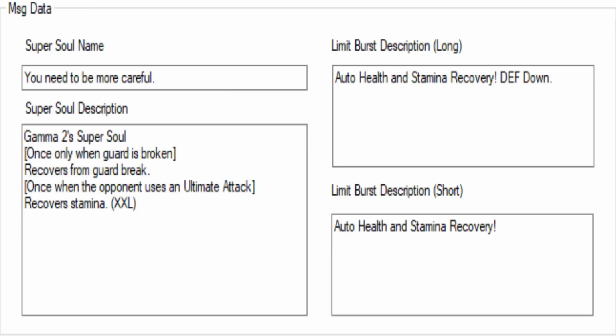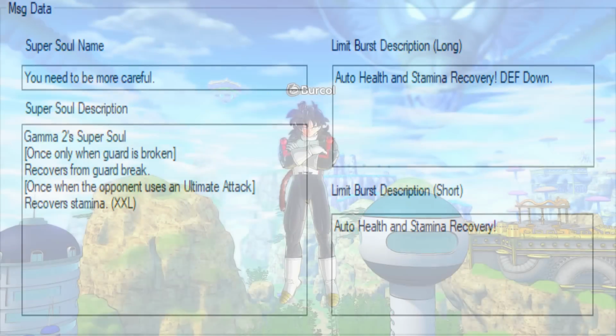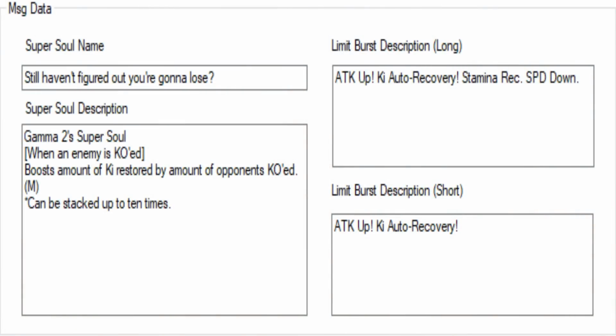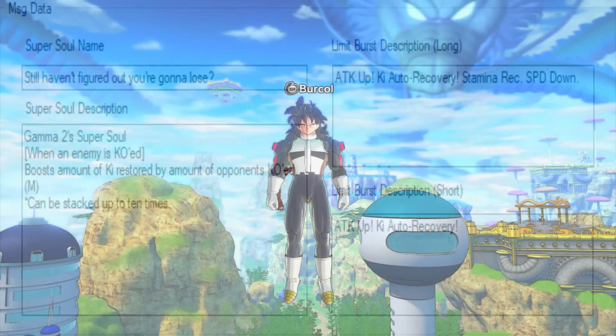Limit burst is auto health and stamina recovery. Another Gamma 2 Super Soul. When an enemy is knocked out, boosts the amount of ki restored by the amount of opponents KO'd. Medium, can be stacked up to 10 times. So that's going to be like one of the Galick Gun Super Souls, or the attack increase Super Souls, or what have you. So the super attack ones you can increase. Limit burst is attack increase, well, attack auto recovery and ki recovery and all that good stuff.